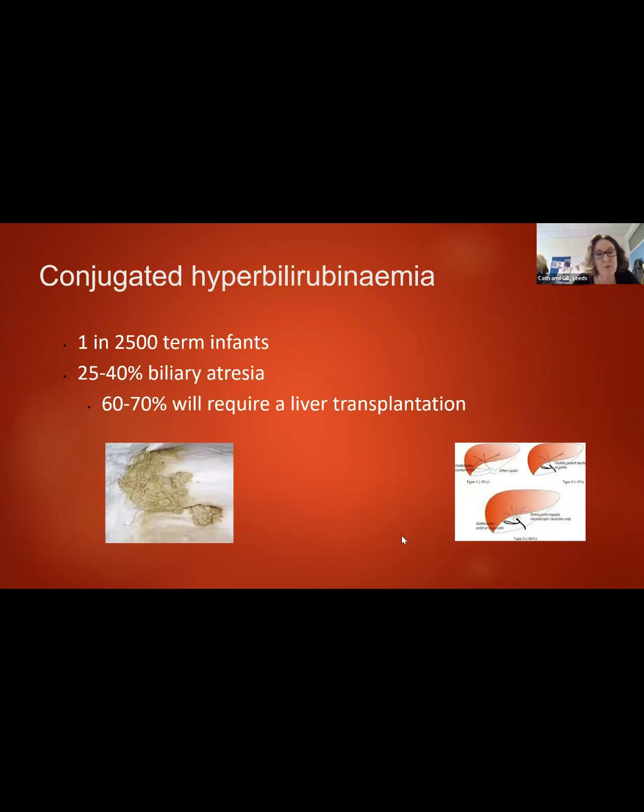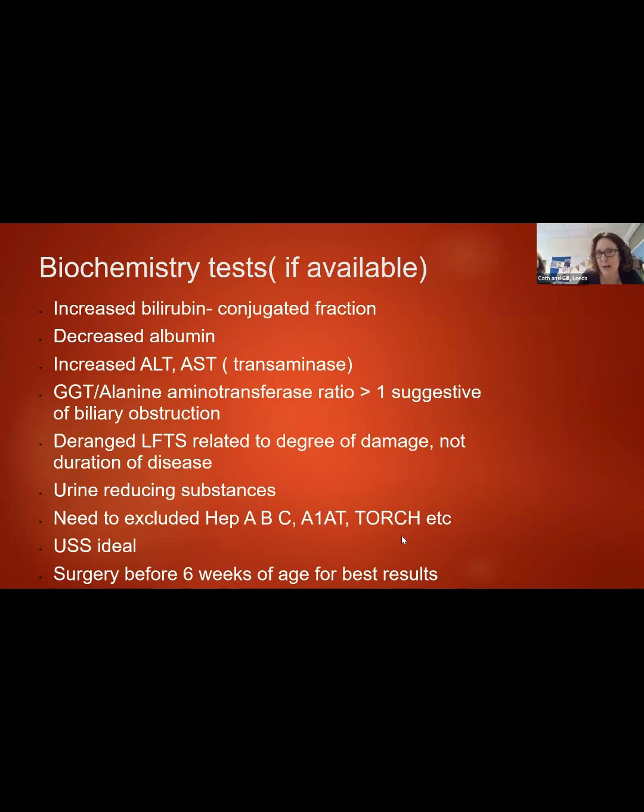We know that it's obviously much rarer, considering what Gill said at the beginning about unconjugated bilirubin in about 80% of preterm babies, that a conjugated jaundice is only 1 in 2,500 term infants. So it's very rare. And out of those, between 25 and 40% will have biliary atresia. And out of that group, 70% will require a liver transplantation. And what we know is that the earlier it's picked up and the earlier it has surgical intervention, the better outcome this will be. So if you do have the options to do some biochemistry tests, and I know Dr. Gilbert talked about some of these, is that you can actually diagnose a conjugated bilirubinemia relatively early.